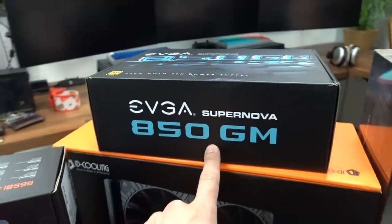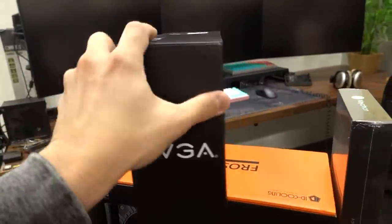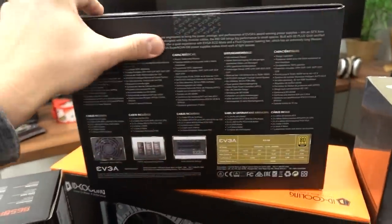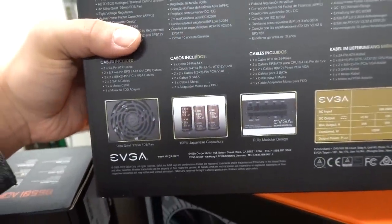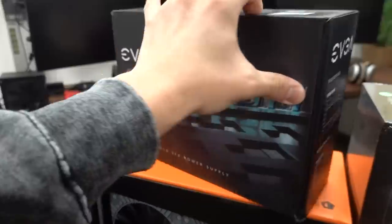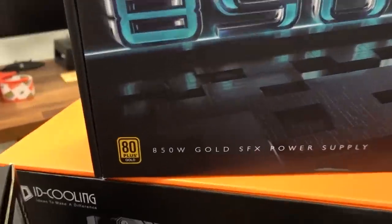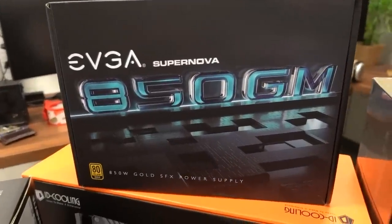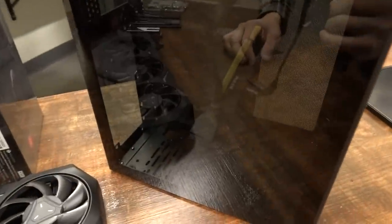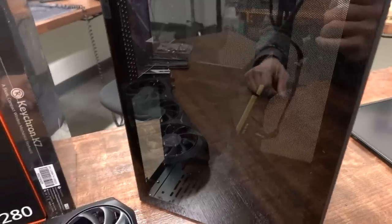850 GM Supernova power supply from EVGA. You know, they may not be making the graphics cards no more, but by golly, I'm certainly glad they're still making PSUs. I like their PSUs, I'm a fan. I think they're upstanding. I like what they're doing with PSUs. 80 Plus Gold certified. Modular. All right, and this is SFX, of course. We can fit a regular size ATX unit in here in the Meshlicious, but I don't suggest that. I wouldn't want to do that unless you're a contortionist and you know what you're doing there.